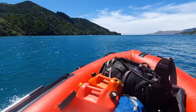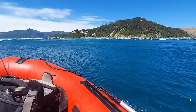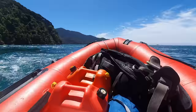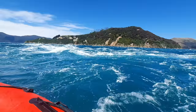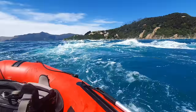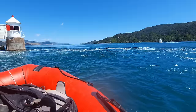Time to go over to the next place. It's calm this way. It's just like a river. Te Aumiti, or French Pass. Wow! Some pretty good waves. Dreamy. Look how fast it's going.